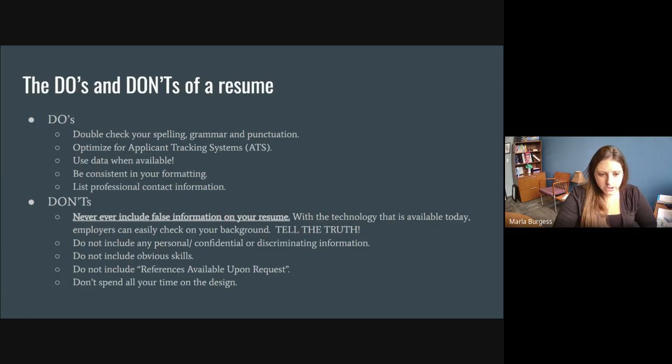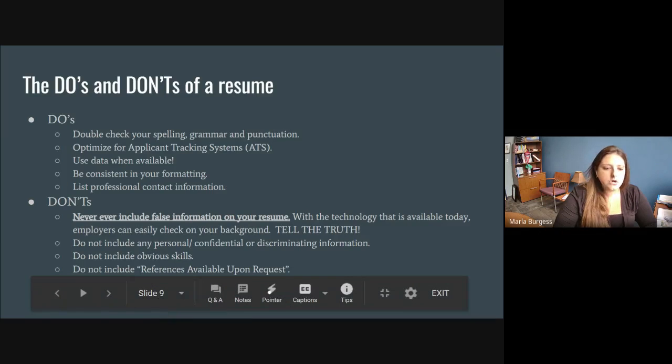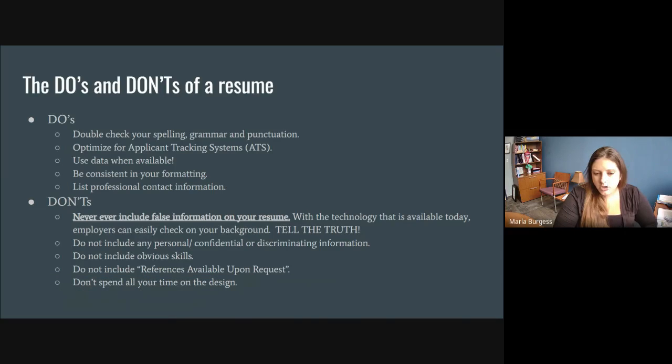So next one, do not include "references available upon request." A lot of people think that you should still put that on the bottom of your resume. You really do not need to put that on the bottom of your resume any longer. It's pretty much known that you should have those available. And on the plus side, you get an extra line to add some more information in, which oftentimes you do need that extra space as you move on. So that saves you one line there.